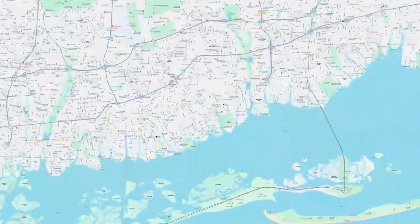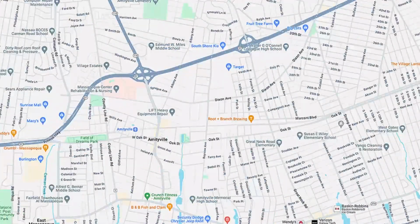Today I'm starting at the Copiague train station, which is right there behind me, and I'm going to be heading west all the way down to Amityville, and there's a couple of sirens along the way, otherwise I wouldn't be doing this walk. So let's go see what we can find.